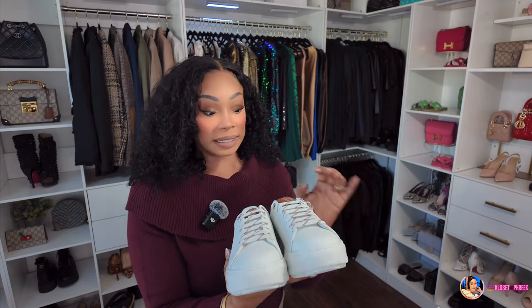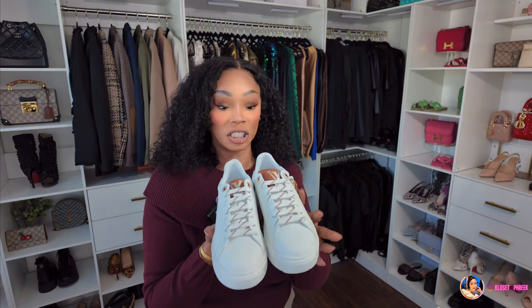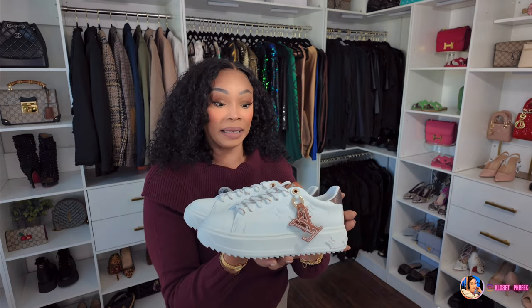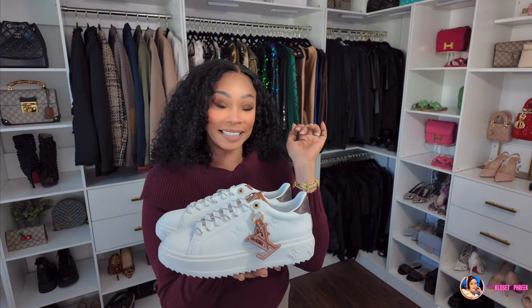The quality of these canvas sneakers is top tier. The bottom of the shoe, I have not worn these out of the house. I've just tried them on. But when I walked around in them in the house, they were lovely. I love them. And if you are interested in these Louis Vuitton sneakers, I will have them linked below.